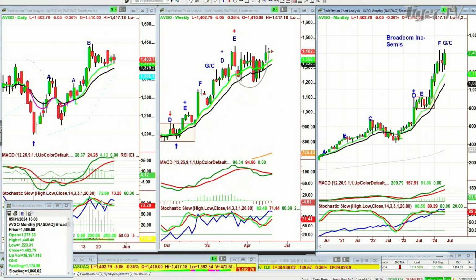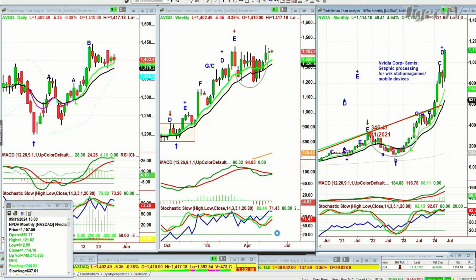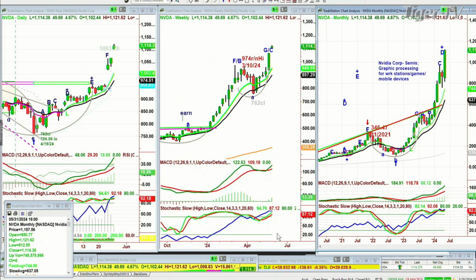But the stochastic started to pull back. MACD is still very good. This is the relative strength. It's not as strong as it was just recently. So I'm watching all of these. I've got to go to NVIDIA. NVIDIA had the perfect round number high. Then it pulled back sharply and made a round number closing low.